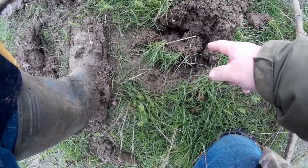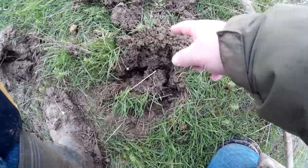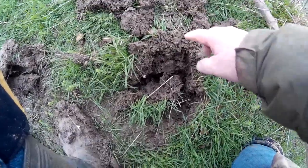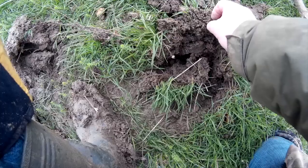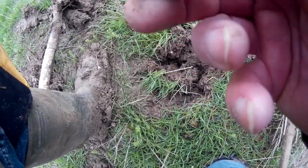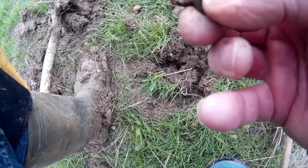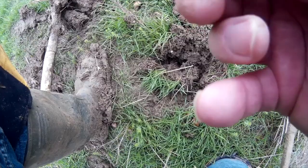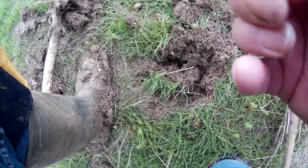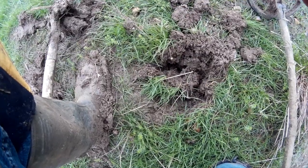Lovely signal here. Just about 4 inches down. My heart nearly stopped when I saw this little glint of silver, but sadly it's a button. It just happens to be the way it is these days. Never mind, we press on and we see you at the next.